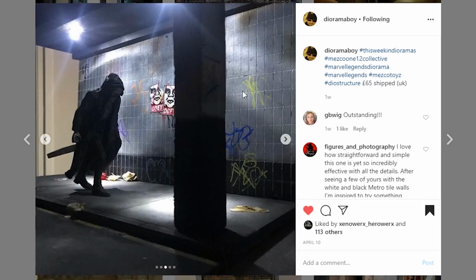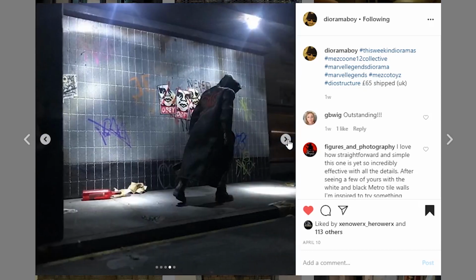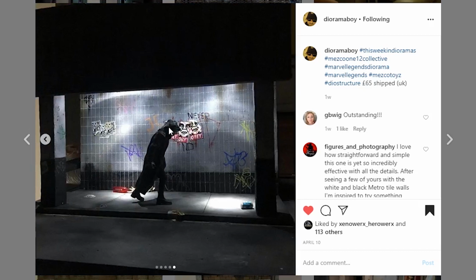This thing is just so cool. I really dig it. The graffiti looks really nice. These tiles are looking awesome. You can see some really nice paintwork on here. I just think that you do really, really nice work. Really dig the ambiance of this piece. And then the shot that you've got with the figure walking in the dark is super cool too. I really like that. So awesome job to Diorama Boy on another great piece.